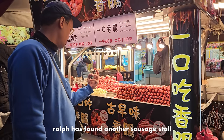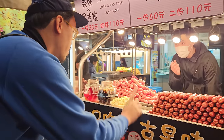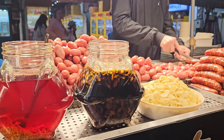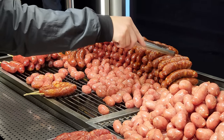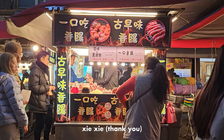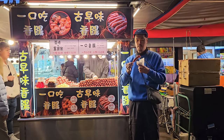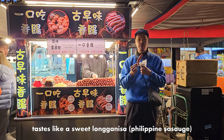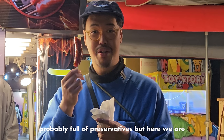Ralph has found another sausage stall. This one. Okay. Thank you. It tastes like a sweet longanisa. Pretty good. Peppery, juicy, probably full of preservatives, but here we are.